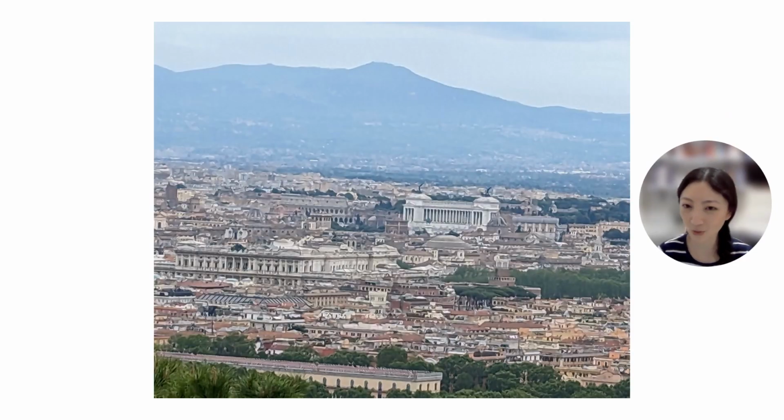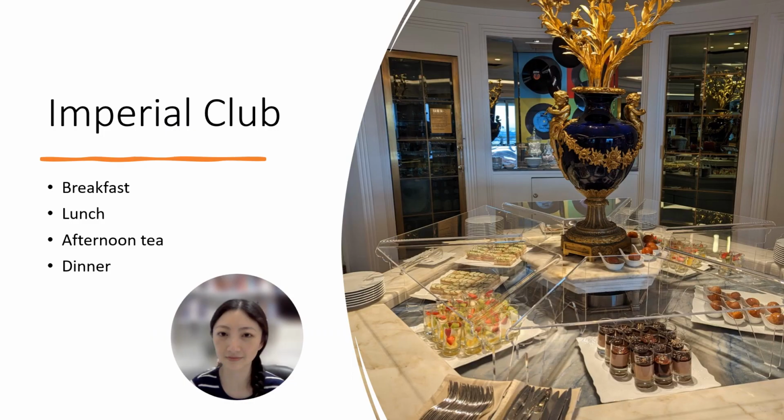This picture doesn't quite do the view justice, but this is a photo of the view I had from the Rome View Imperial Club access room that I was upgraded to. If you look towards the center of the photo, slightly towards the left, you'll be able to see the Colosseum. I thought this was very much worth the upgrade. However, there were even other additional benefits that came with this, thanks to the Imperial Club access that I'll tell you a little bit more about.